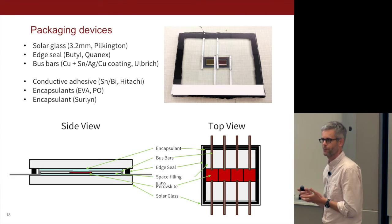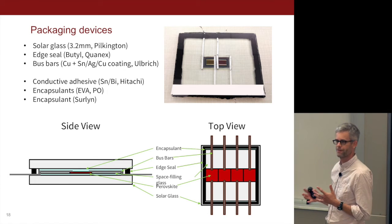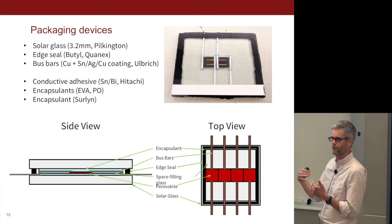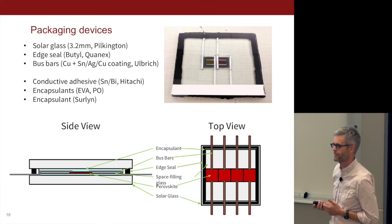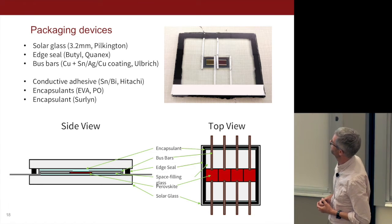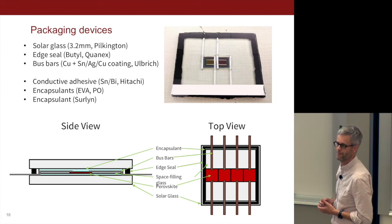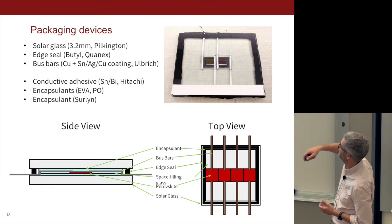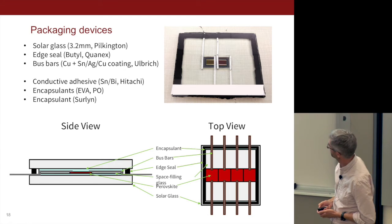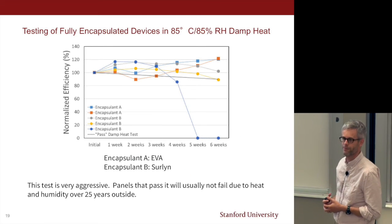We did three things. We replaced the methyl ammonium, which was leaving the film, with a combination of cesium and formamidinium. And then it turned out we were having corrosion with our metal electrodes. We replaced that with a metal oxide. And then we took advantage of being in Silicon Valley, and we just went to a nearby solar cell company, and they showed us how to do a proper package with a rubber edge seal. And with those three things, we're now able to pass the industry standard tests.